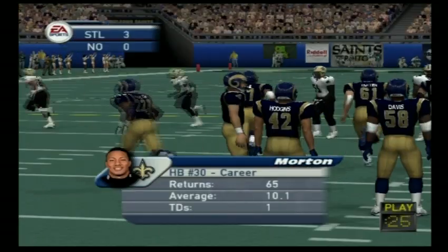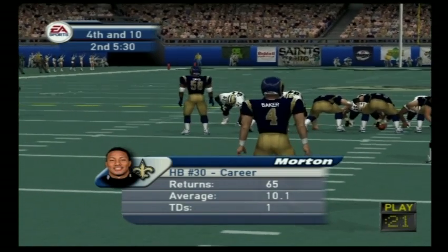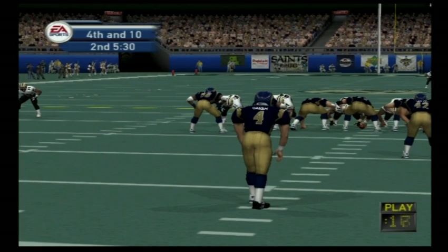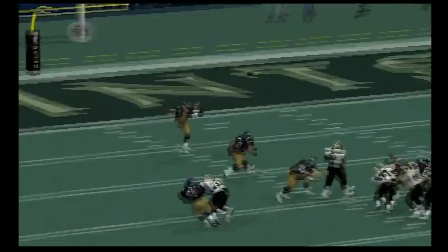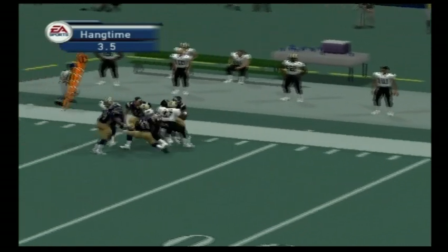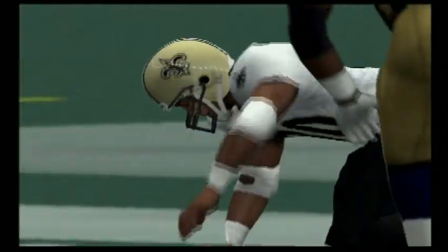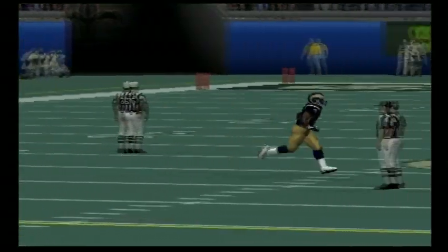Baker back to punt. He almost broke it there. And no matter how good a punt is, it doesn't mean anything if your team can't stop the return.